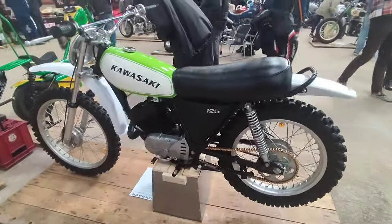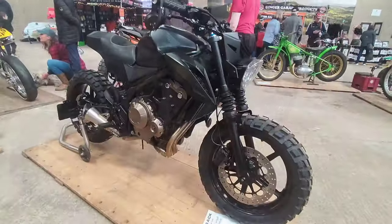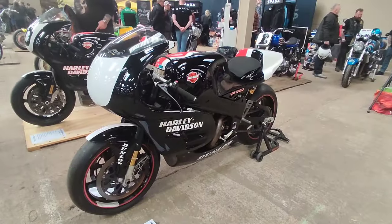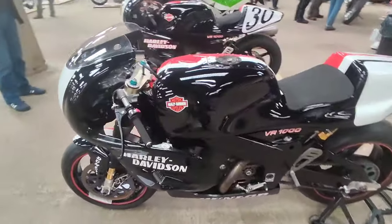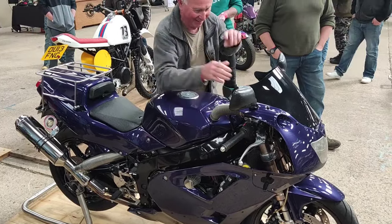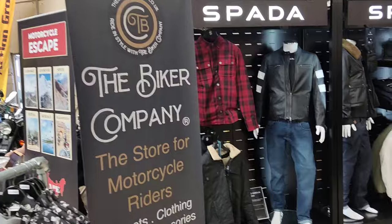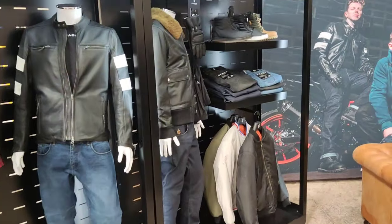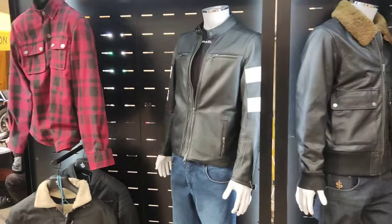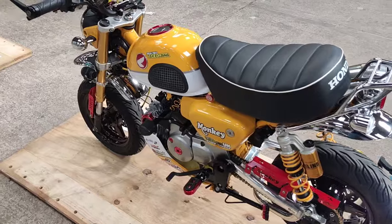It's a US spec KD 125 Kawasaki. Honda CB 500. Harley VR 1000 race bike. A rotary, R1S two-stroke Kawasaki. Got Sparta clothing, get your jeans, shoes, jackets. Like a motorcycle tour, it's on the monkey. That's done really cool.